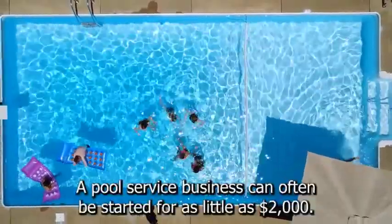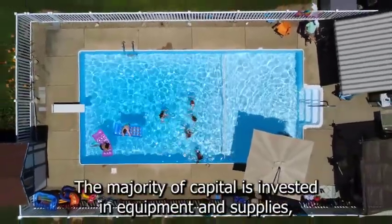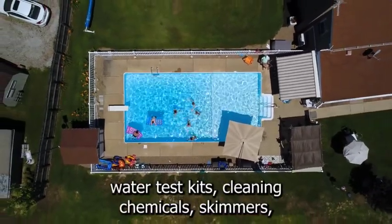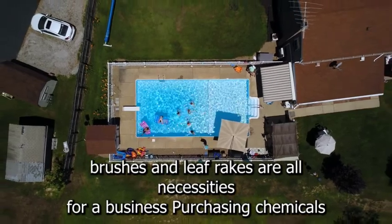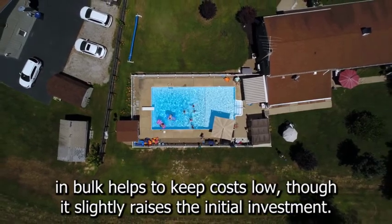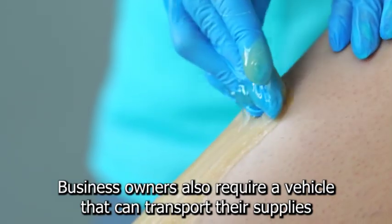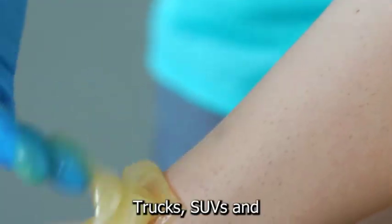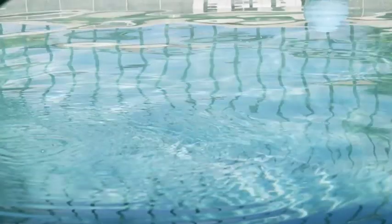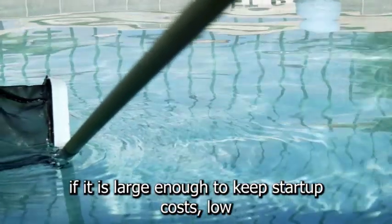A pool service business can often be started for as little as $2,000, not including any licensing fees. The majority of capital is invested in equipment and supplies. Water test kits, cleaning chemicals, skimmers, brushes, and leaf rakes are all necessities for a business. Purchasing chemicals in bulk helps to keep costs low, though it slightly raises the initial investment. Business owners also require a vehicle that can transport their supplies. Trucks, SUVs, and trailers are usually adequate, and some crossovers will do. Many business owners begin by using their personal vehicle, if it is large enough, to keep startup costs low.